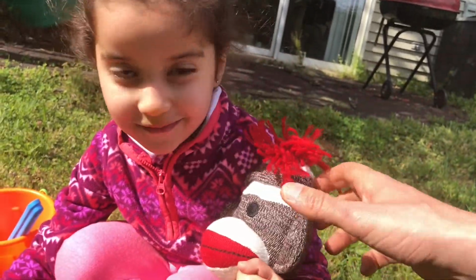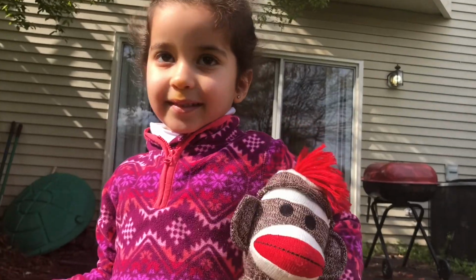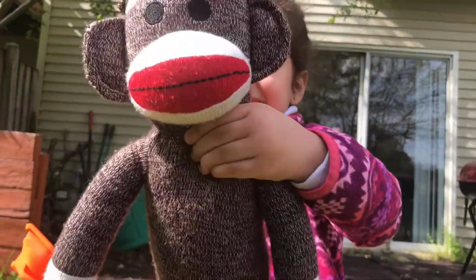Boogie. This is Sumi's friend Boogie that joins us every Ramadan.